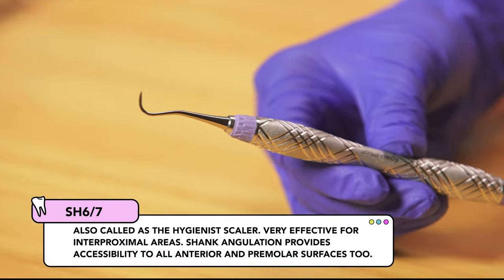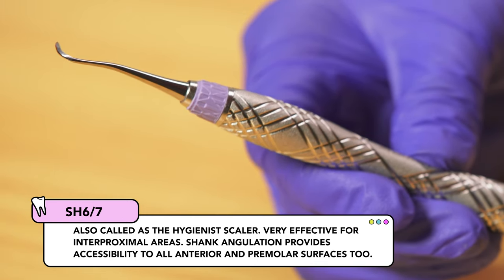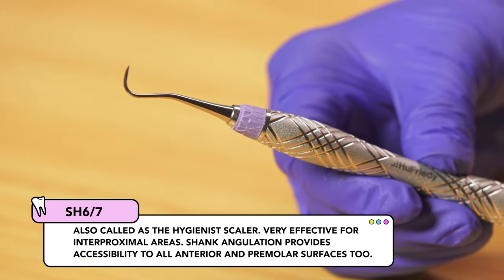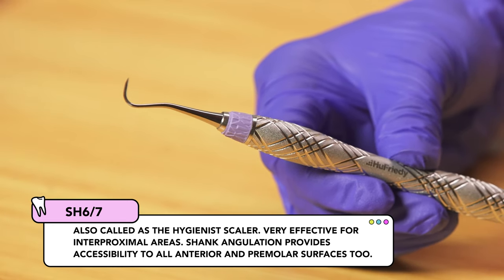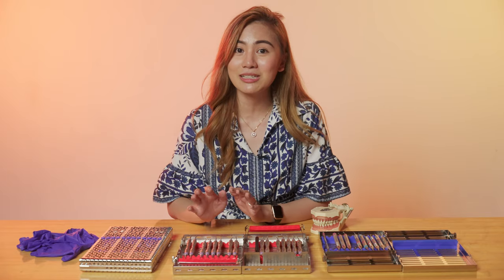So SH67 is also called the hygienist scaler. Very effective for interproximal areas. Shank angulation provides accessibility to all anterior and premolar surfaces too. So basically, either of these scalers is the national manual scaling instrument of the Philippines, though it may depend on what part of the country you are from.